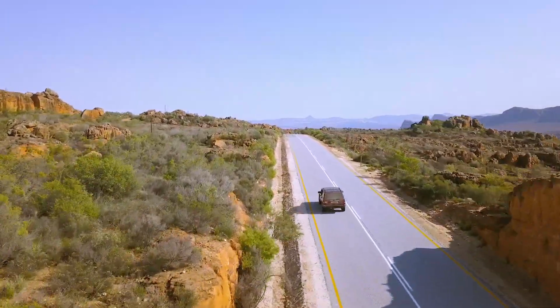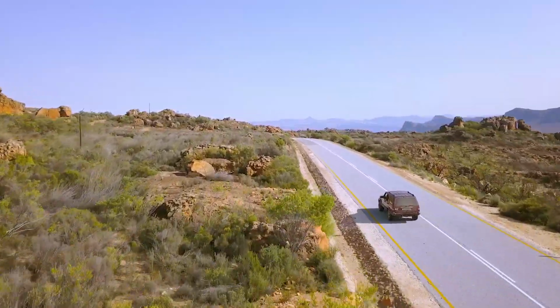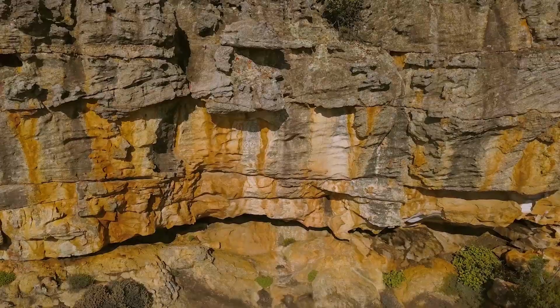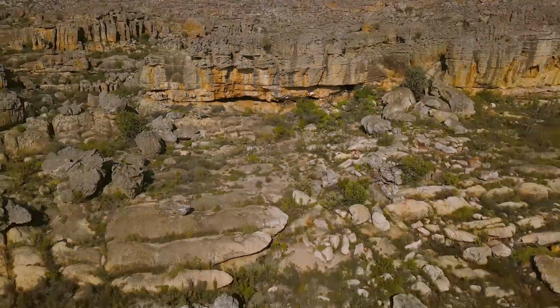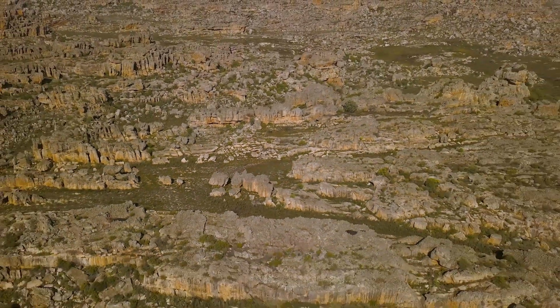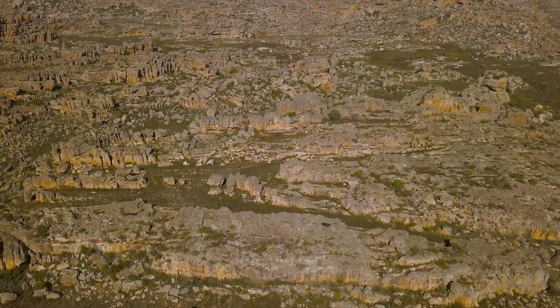What El Cap is for big wall climbing and Catalunya is for sport climbing, Rocklands is for bouldering. This is a random boulder, chilling with a few other boulders, in a little patch of boulders, in a massive boulder field that stretches to the horizon.